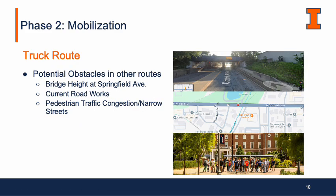We analyzed several alternative truck routes, and while some might be faster, they presented significant obstacles for truck circulation. First, we encountered a bridge with an 11-foot high limit, making it impossible for typical mixer trucks. Second, the current road conditions on Springfield Avenue led us to reconsider this option. Finally, pedestrian congestion, lack of traffic lights, and narrow streets along this alternative route would pose an additional challenge, so we ultimately discarded these possibilities.